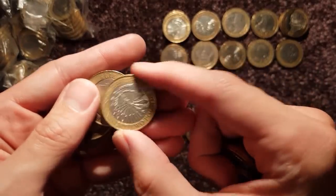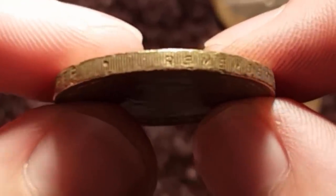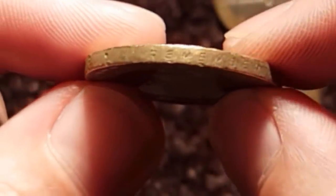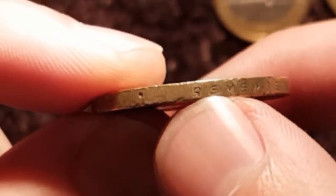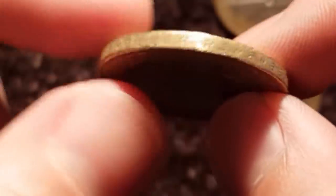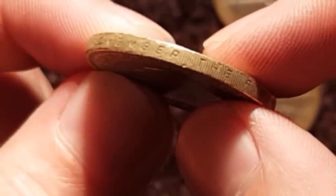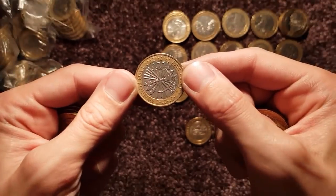Guy Fawkes there. So you're probably sick of me showing you, but around the edges you can see it says remember, remember. So some people say they've got ones that say per member, so if the kicker of the R has been worn away, and also the way it's minted with the grooves, it can look a bit like a P, but don't pay on the face value because it's not an error coin.